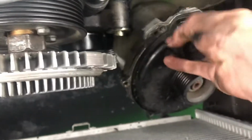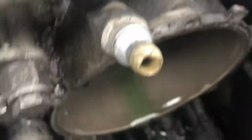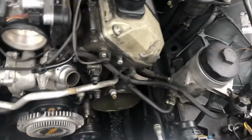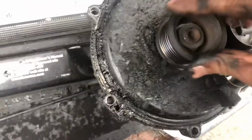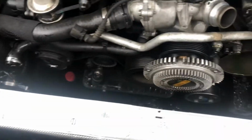Oh boy, she's heavy. She is a brute. There's that, and then there's green coolant. We're gonna replace that with blue coolant. Previous owner. And yeah, takes all that just to get this out. Bearing's not shot, so probably the voltage regulator or something inside this that went bad. I'm gonna get the new one in.